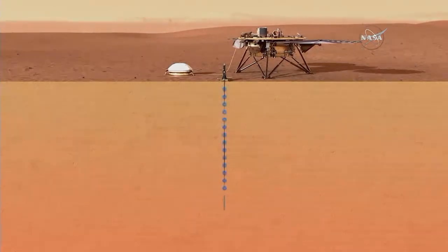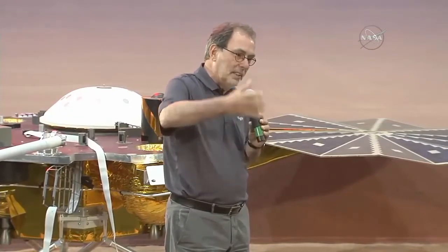We'll do this 10 times until we reach the final depth of 16 feet, and then we switch on the temperature sensors and record the temperature over depth and time for up to 2 years. Now, taking the temperature gradient, or the rate at which the temperature increases, times the thermal conductivity that we measured, gives us the heat flow. Very simple, very straightforward, but as in planetary science so often is, very difficult. The devil is in the details. Thank you very much, and I'm ready to take questions.